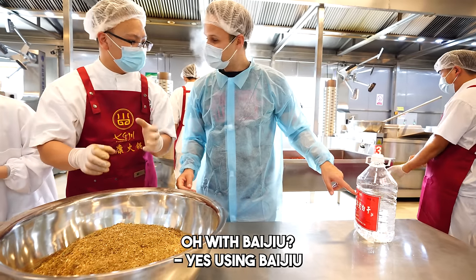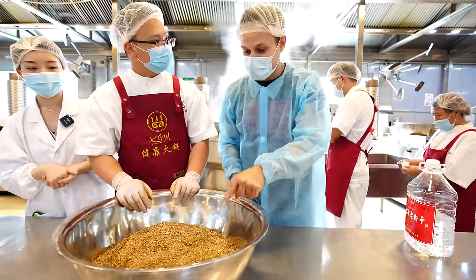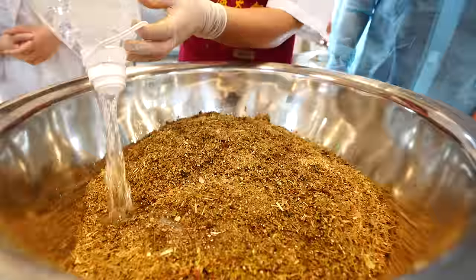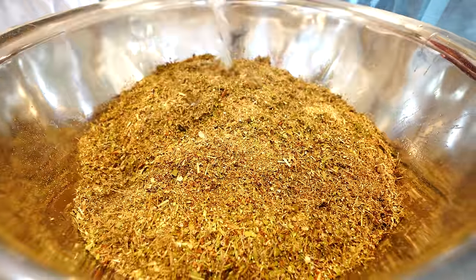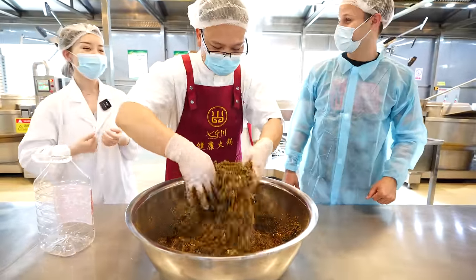Oh, they're gonna put rice liquor, Chinese rice liquor, into these Chinese spices here. Laobaigan. Oh wow, here we go. Oh my goodness, that's intense. It's getting more aromatic. It's a potent aroma. Potent rice liquor.